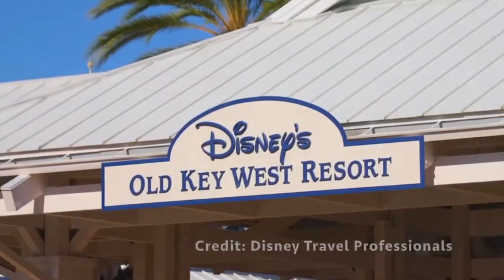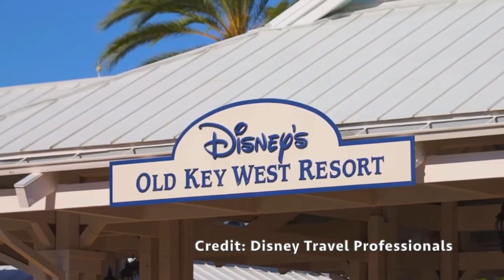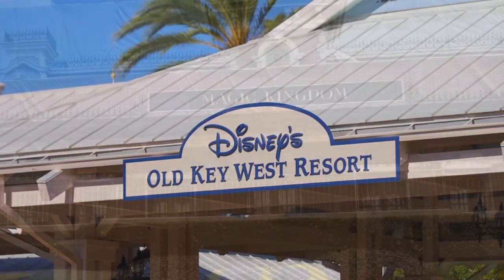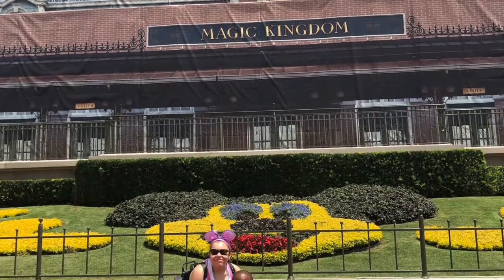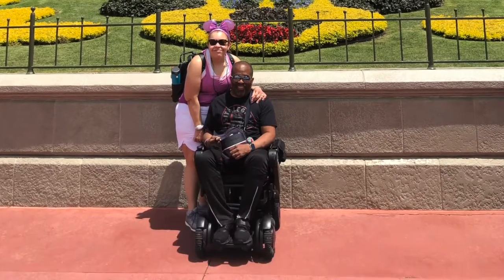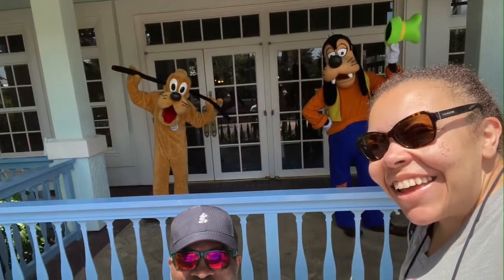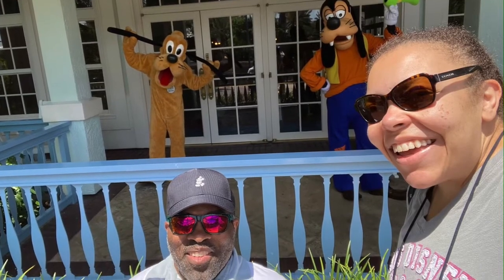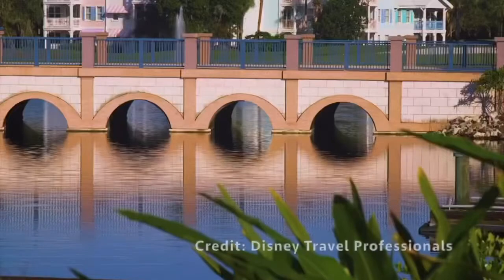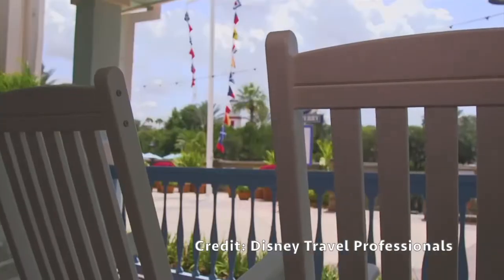And today we are talking to you about our first accessible room stay at Disney's Old Key West Resort. Now, before we get started, we want to note that we visited Old Key West before we got the idea to do this blog. So while most of the footage is ours, we did supplement with photos from some friends, as well as Disney stock photos, which we've clearly marked.